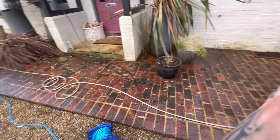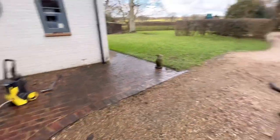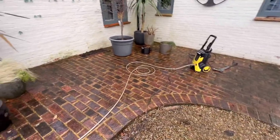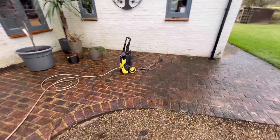Right, we are looking so much better. It's getting really windy now. My tripod keeps getting blown over by the sodding wind, and it's just cracked the screen on my phone, but luckily I've got one of those screen protectors so it doesn't matter too much. But look at the difference.